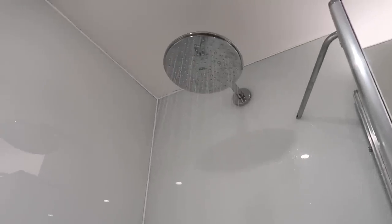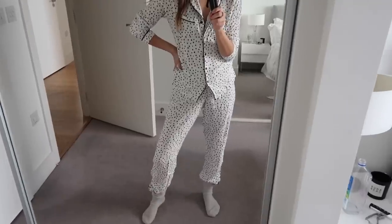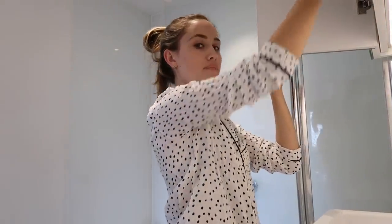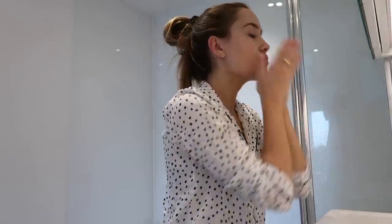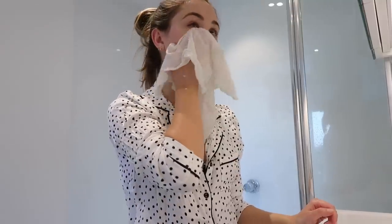Once I'm out the shower, I'll get into some clean, comfy clothes. These are my new cozy socks, and then the pajamas are from Primark. I will then start my evening skincare routine. I start off by using the DHC Deep Cleansing Oil and just really massage this into the face for around 30 to 40 seconds, and it just feels amazing on the skin. Then I'll just remove everything with a damp muslin cloth.